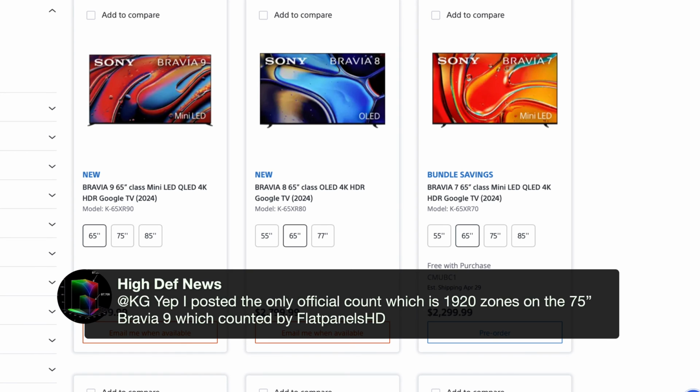So High Def says he got the 75-inch Bravia 9 with 1,920 zones, counted by Flat Panels HD. Okay, that's not bad. You can definitely get some impressive dimming with that many zones.